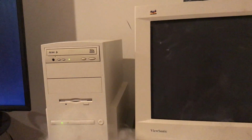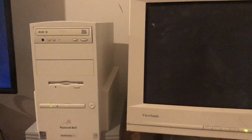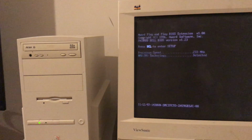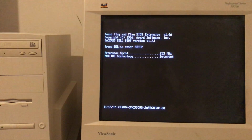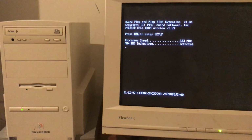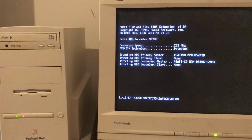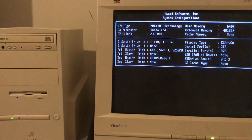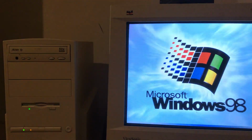And a little backstory on the history of the computer itself. The guy I bought it from was saying that his mother, and real quick I'll show you. So it's a 233 megahertz, which is literally the ideal computer I was looking for 90s wise, somewhere around that processor speed, so that's awesome. But anyways, great little story on it.